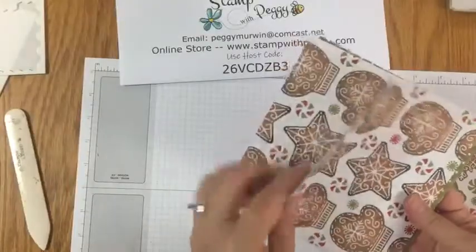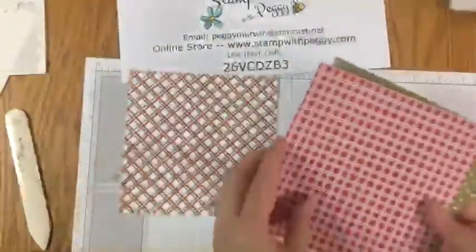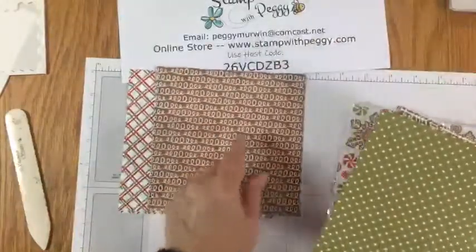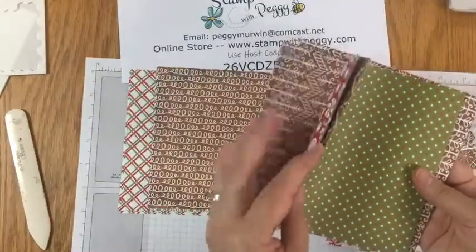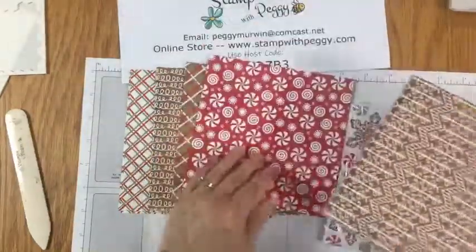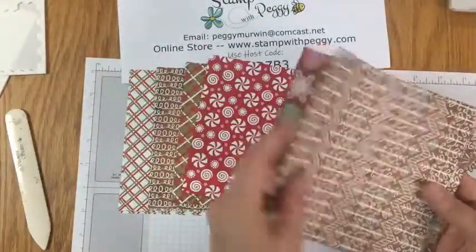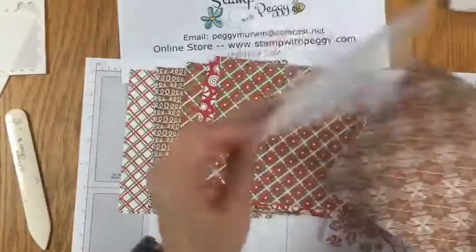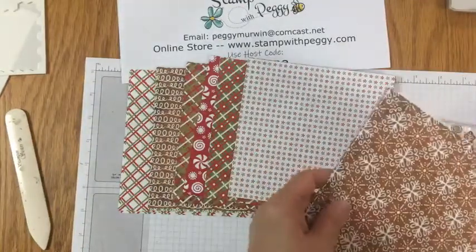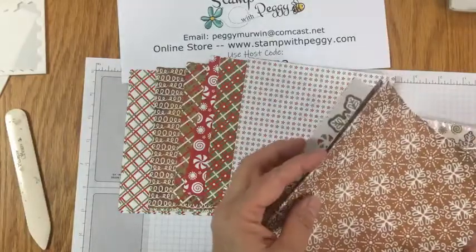So there's one, there's the back side, some pretty reds and greens, and the back sides, those are cute. And the back sides. So just some really fun prints. Look at how pretty that is with the little candy canes and things.